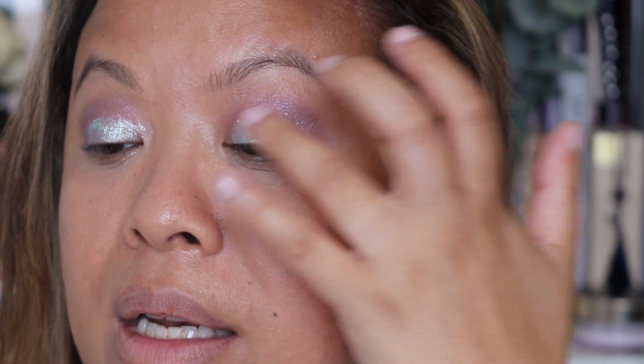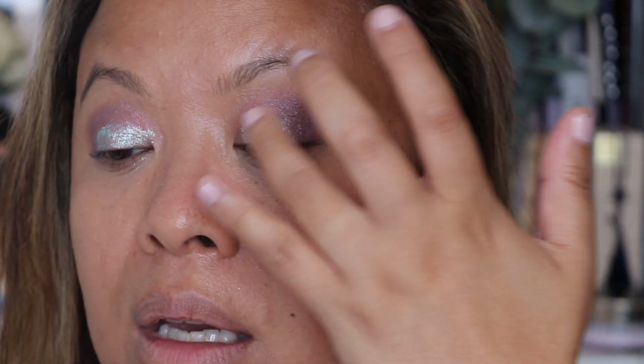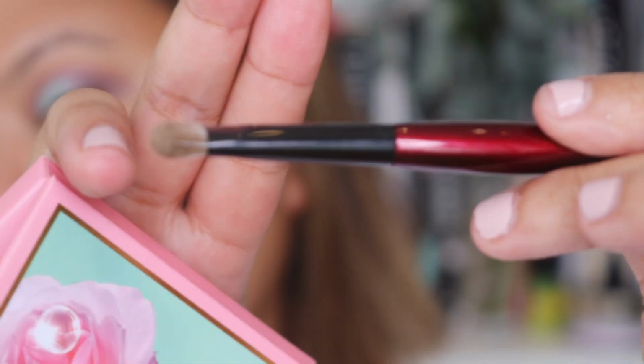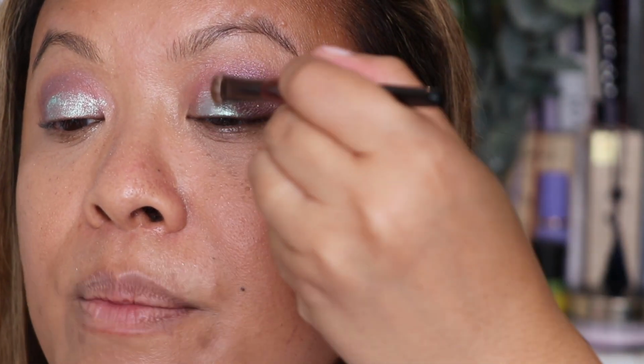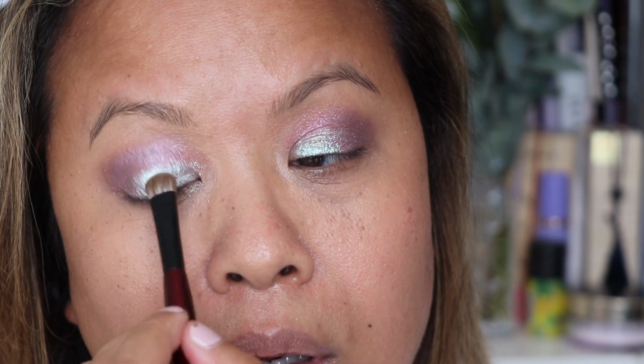And I'm just going to get a brush to just tidy that up a bit. But you can see how the colour is just coming off onto my finger, then onto my eye. So I'm just going to grab a brush. So this is more of a flatter brush. And then I'm literally just going to take this and then just pat it in just to get the colour blending in with the rest of the shade that I put down.